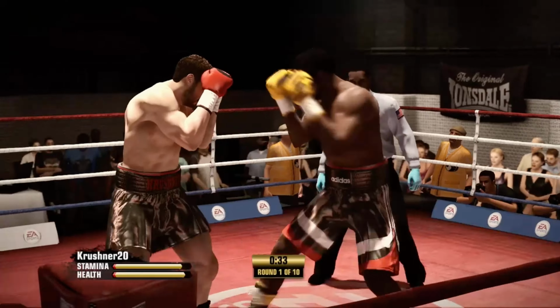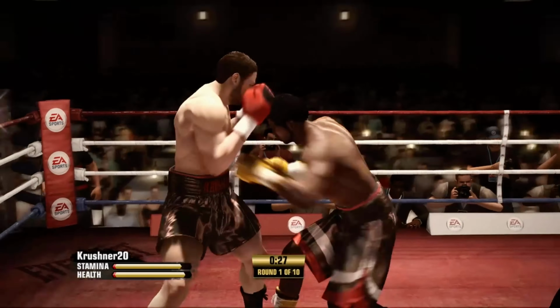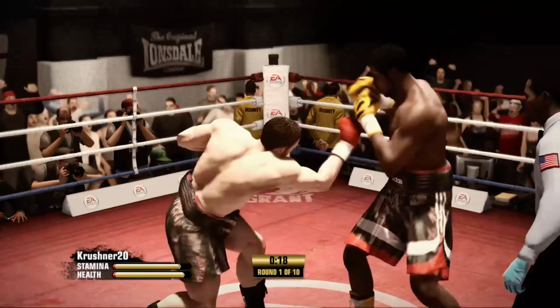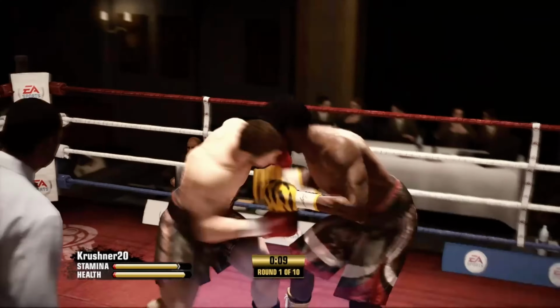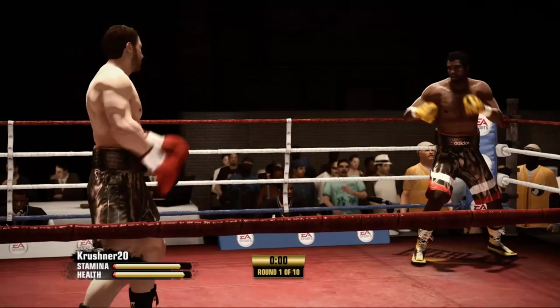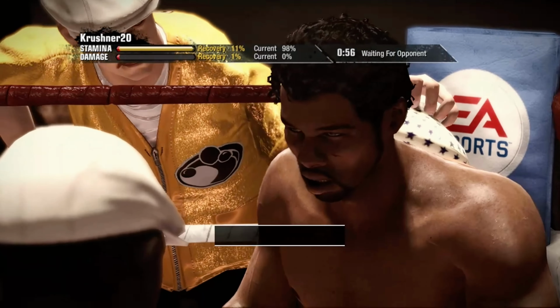I'm sure the frame of reference for most is Hagler Hearns. Yeah, you wonder if it's going to live up to that. So far, so good. A shooting right hand by Crusher. And now he's targeting upstairs. Solid uppercut. And that's the end of round one. Crusher's proving that he's here to fight.